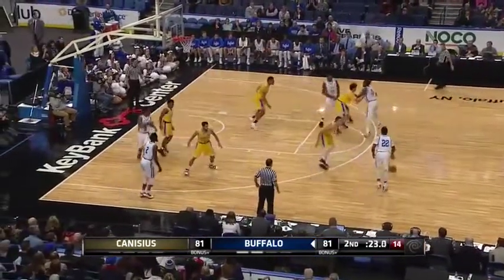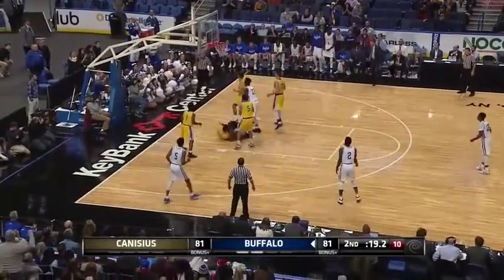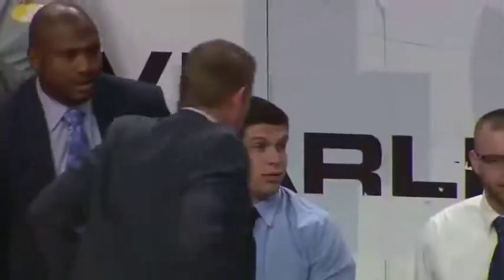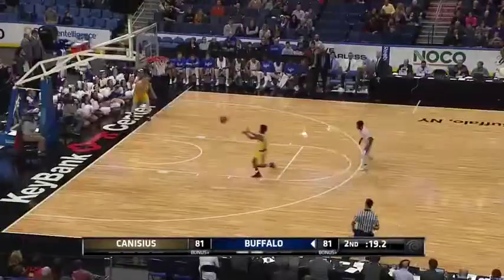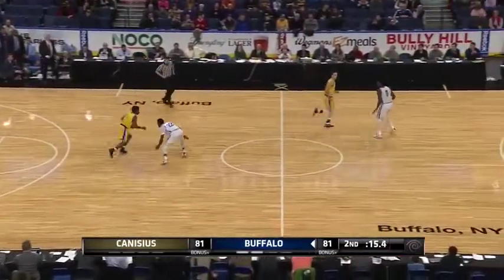Crumpton controls. 29 points here this afternoon for Jermaine Crumpton, the Niagara Falls native, playing for Canisius College. And you know he wanted 32. He was right there, no doubt. Let's see if we'll have a chance for it here in the overtime.